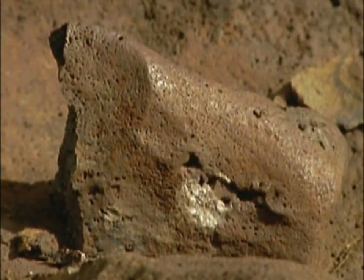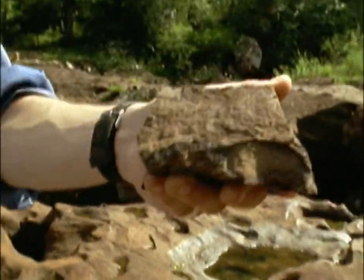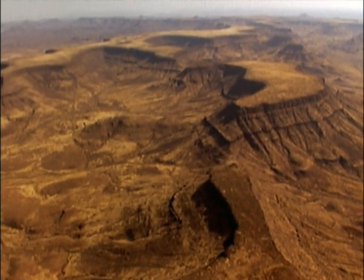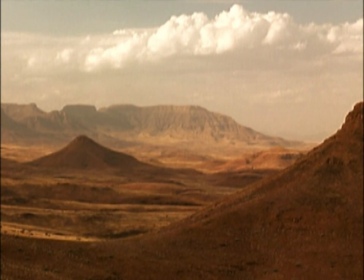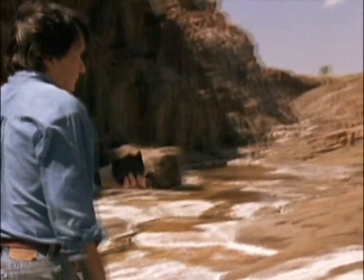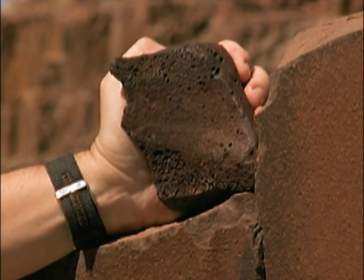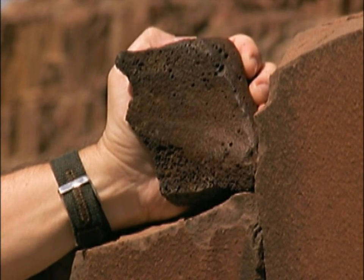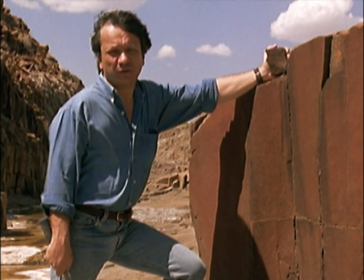More evidence for continental drift can be picked up and carried away. And here is just the piece of evidence that I need. Professor Michael Rampino takes a piece of hard volcanic basalt from Argentina across the Atlantic Ocean to the world's most ancient desert in the South African country of Namibia. I've traveled more than 4,000 miles, and the rocks are exactly the same. They're basalts, and the age is 135 million years.